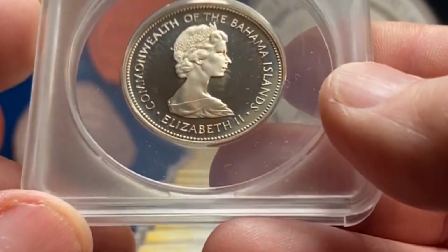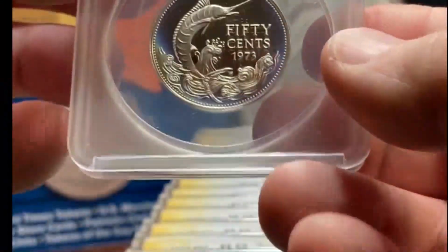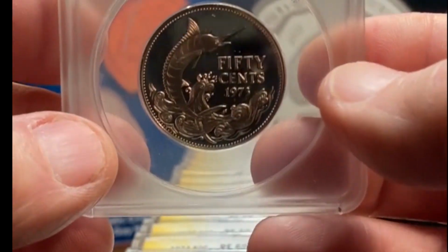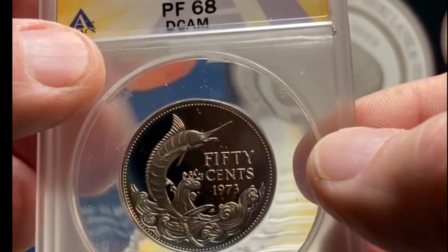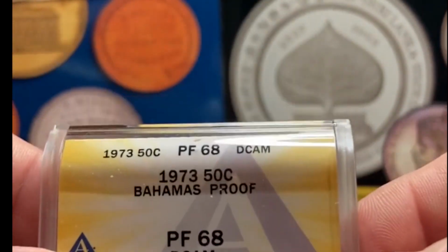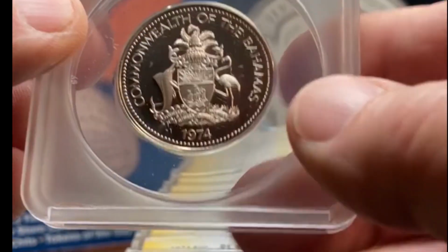But just look at Queen Elizabeth. Isn't she just beautiful? A beautifully done coin. So 35,000, kind of a rare deal, but not super, super rare, but rarer than most proofs that are issued out here in the States.